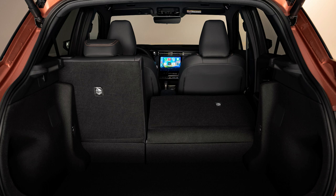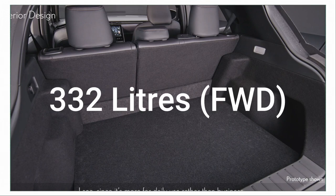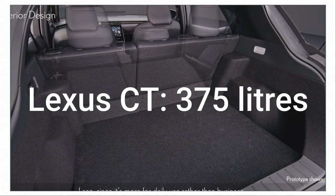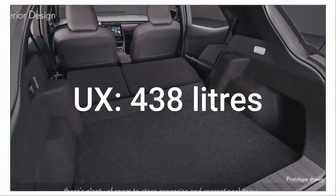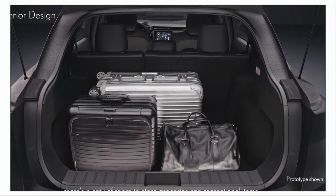There is not a lot of information on the size of the trunk, but they only have mentioned that the front-wheel drive model will have 332 liters of space. And if you make a comparison here, the CT had 375 liters. So it is still a little bit under what the CT has. But then you also compare it to the UX, which is one step higher, you have 438 liters. So it is a smaller trunk, but then definitely much better than the LC, which is 132 liters.